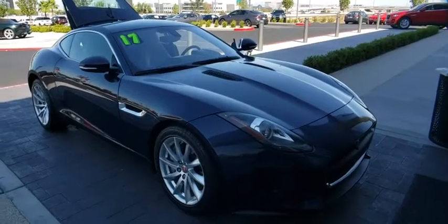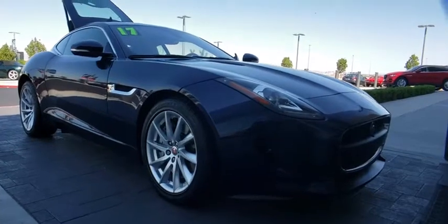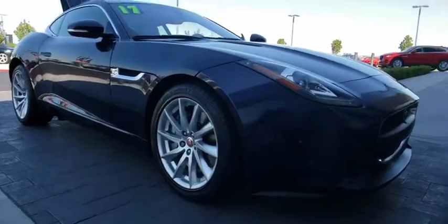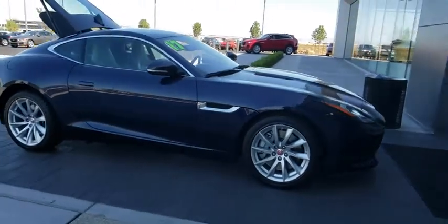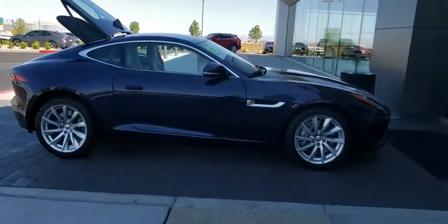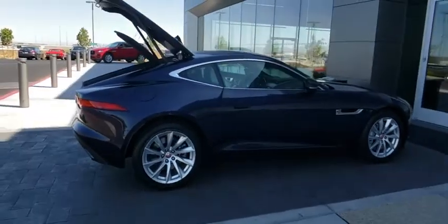We are pleased to show you the 2017 Jaguar F-Type. The Jaguar F-Type is a feline bred with a wild streak and a feral yearning to meet or beat any other sports car on the road. This Jaguar F-Type is a thrilling blend of style, luxury, and performance.